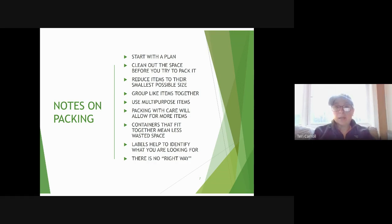Before you start trying to put things into a space, clean it out so that you're not piling things on top of things that don't belong. Reduce the items to their smallest possible size. This becomes really important when you have a tiny rig pulled by a tiny vehicle and you want to get enough items for you and your family and 2 horses. Group like items together. That way, when you go looking for something, you're not looking for a spatula in a toolbox or a hammer underneath some blankets.